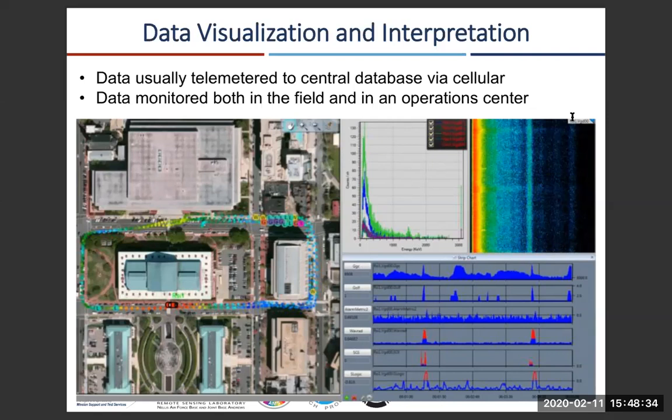We also look at strip charts, time series data of different metrics, the simplest being gross counts, but we look at various different alarm metrics that are based either on gross counts or on spectral data. It can be gamma or neutron, depending on what you're concerned about. More often it's gamma. On these we can also interrogate different time portions of the strip chart and look at the spectra for that.